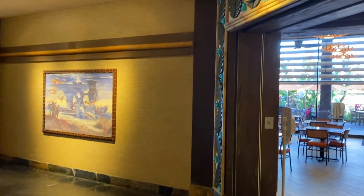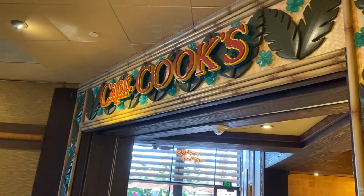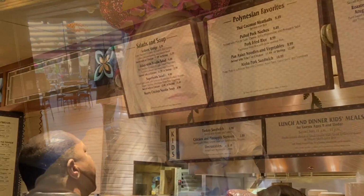I couldn't help myself. The quick service location at the Polynesian is called Captain Cook's, and it's actually one of my favorite quick services on property because of one item in particular. They've got a lot of your standard items with like a Hawaiian twist, so we're going to take a look at the menu. It is on mobile order, which is very good information, and you can get tonga toast here at breakfast, which is also very important information.